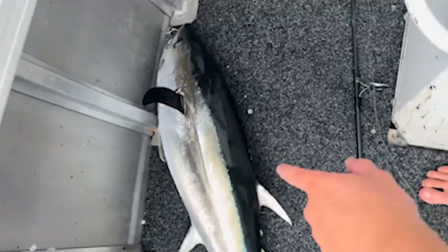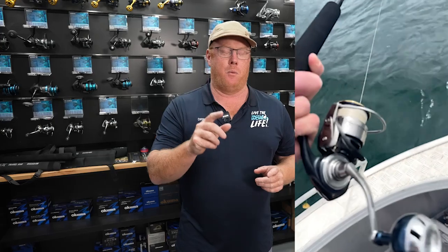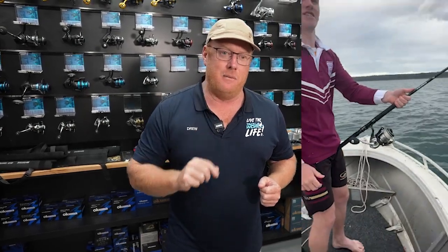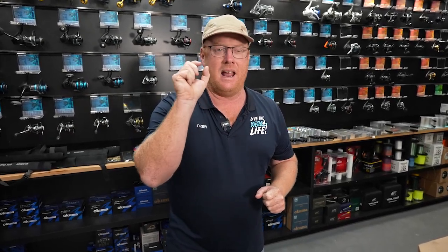Now, guys, if I had to choose one species to tick the box on this weekend, I would probably be going out and trying to catch a longtail tuna. These things are pretty epic and they are really, really good fun to catch and even better to eat. Definitely worth trying. If you want a hot tip, use tiny little slugs at the moment, guys. The Armor Metals in 15 grams and 10 grams have been working a treat.